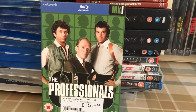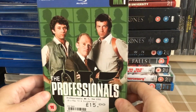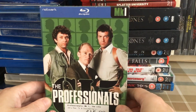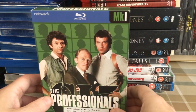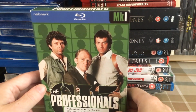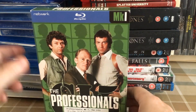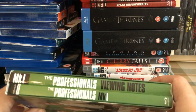I did get one of these just before Christmas off Amazon, not realising that Network had reissued this set into just a standard Amaray case. So I sold that one on. I actually made a bit of a profit on it as well. I sold it on eBay, still sealed. So I'm glad to have got this.